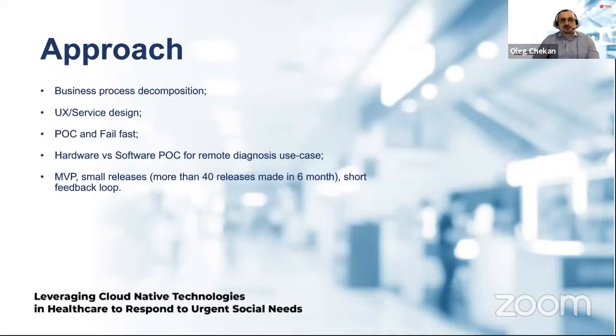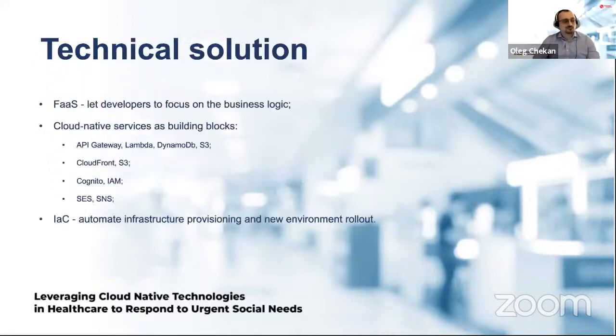Well, right. As I've told, we have used a function-as-a-service approach, and we have utilized as much of the serverless technologies from AWS as possible. And we ended up completely serverless, so we don't have any servers to manage.